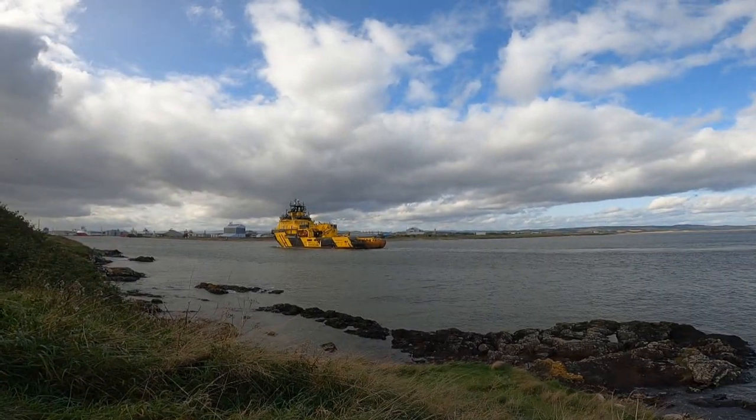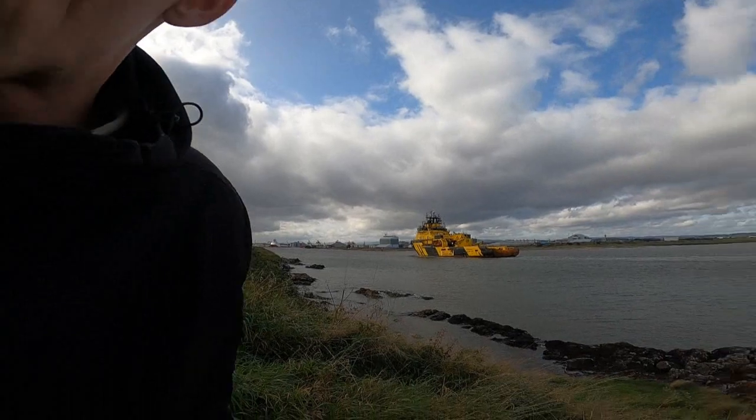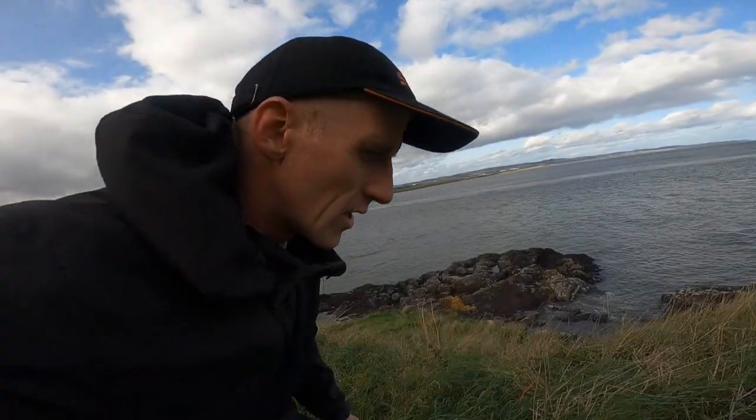Wow, that's been so cool to see that. The Nord Viking there, entering port. The boys on board are probably glad to get on land, maybe for the weekend or whatever.